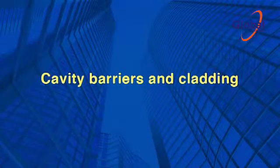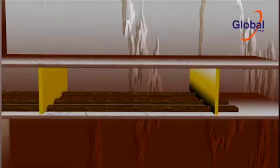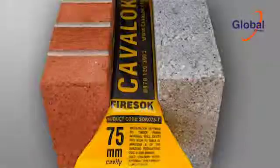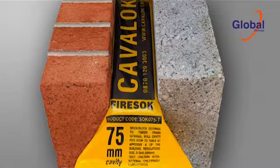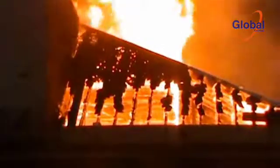There is always a potential for fire and smoke to spread through concealed cavities and voids in roofs, floors and walls. Therefore, building regulations require that cavities and concealed spaces in buildings are subdivided or sealed by means of cavity barriers and fire stopping. Cavity barriers require special attention from building designers because they are usually hidden once installed and are therefore sometimes impossible to inspect after installation.